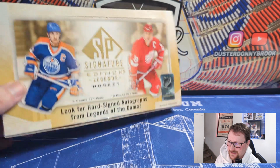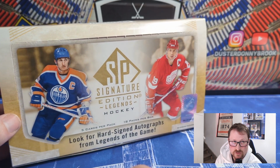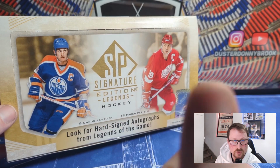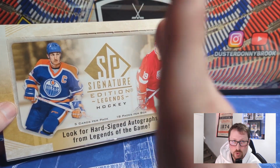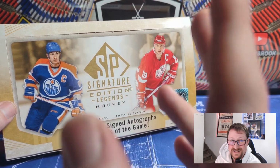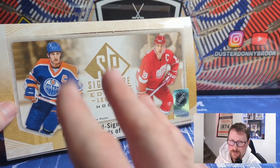So anyway, like I said, the checklist is interesting. It's good and bad. The ceiling is crazy high because you've got Gretzky autos, Gordie Howe autos, Esposito autos, all those Lemieux autos. But unfortunately, it's a big base set, like a 450 card base set. In order to get the base set that big, they had to really stretch the term legend. Realistically, it probably should have been called SP Signature Edition Alumni, and probably should have been about $50 cheaper.